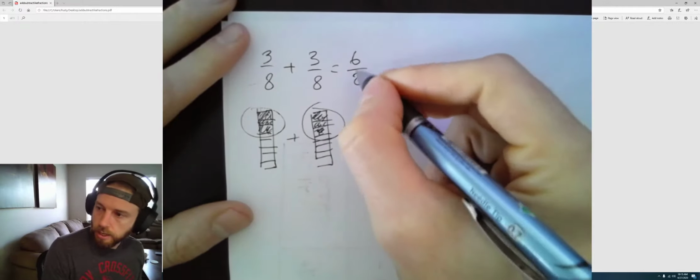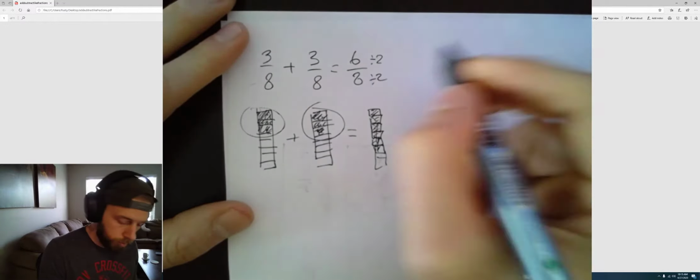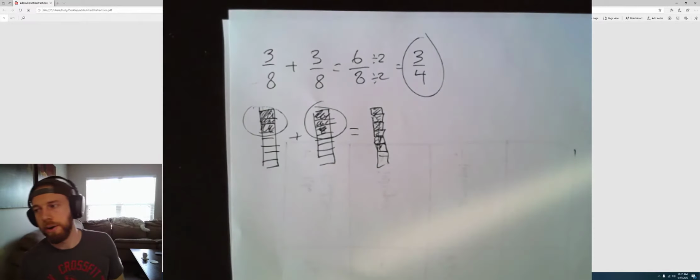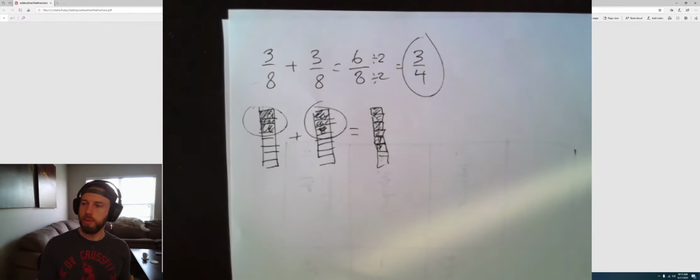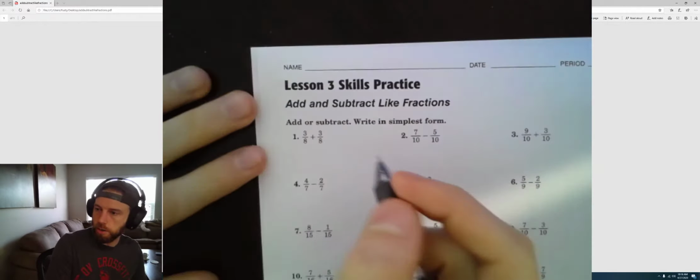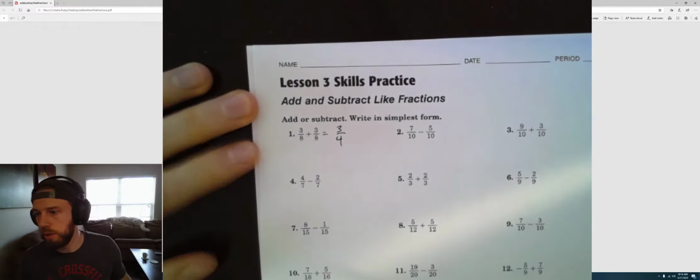6 and 8 can both be divided down by 2. Greatest common factor is 2. We divide those by 2, you end up with 3/4, which is a much better answer. 3/8 plus 3/8 is 6/8, simplified to 3/4. So the answer to number 1 there, 3/4. And that's what I'm looking for in these ones today, guys.